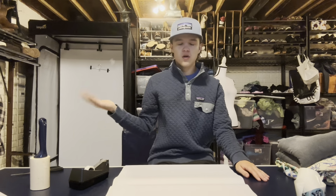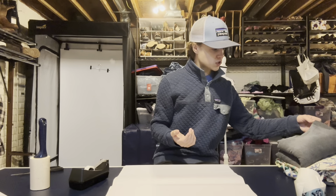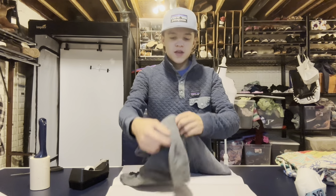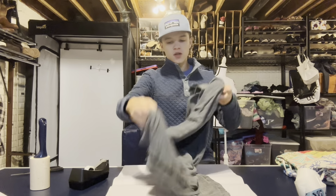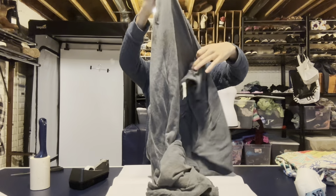So I can't package that right now because I need to print out a label and weigh it and everything like that. But I will go ahead and show you the winner of the $250 sale. So this I got at a buy sell trade store, which is Clothes Mentor in Springfield, Illinois. I paid up the most I've ever paid for an item ever.